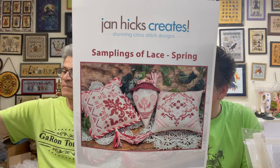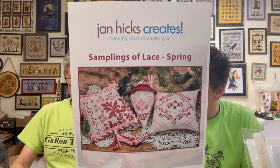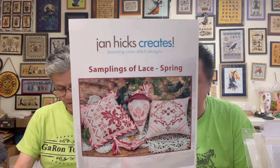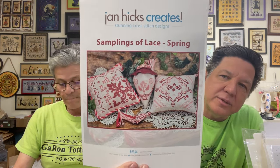What colors were those on the back? Does it say the colors? I know it does, but what company? She's got it on the inside. Never mind. It's probably overdyed threads. DMC equivalents were used to make the cording. Okay. Yeah, it's on the inside.